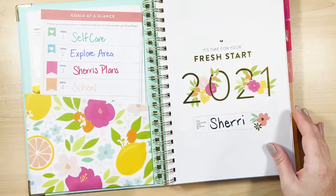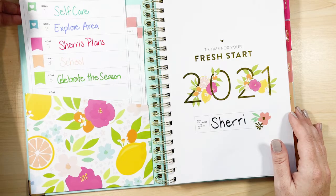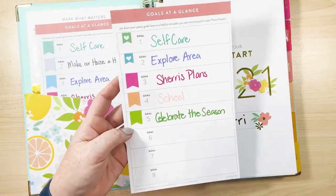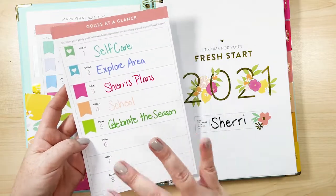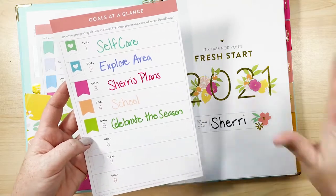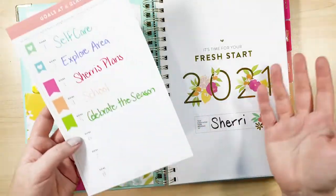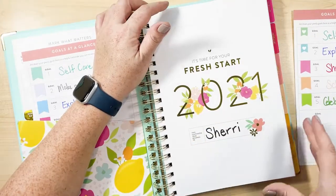First, what I usually like to do is take this goals at a glance section with me when I set my goals. This is a wildcard sheet, and I just update it with whatever goals I'm working on that quarter. When I'm filling out my goals, I take this to my to-do list sheet and see how my plans are working. Like, am I working on the goals I've set up for this year? So we'll go ahead and hang on to that.